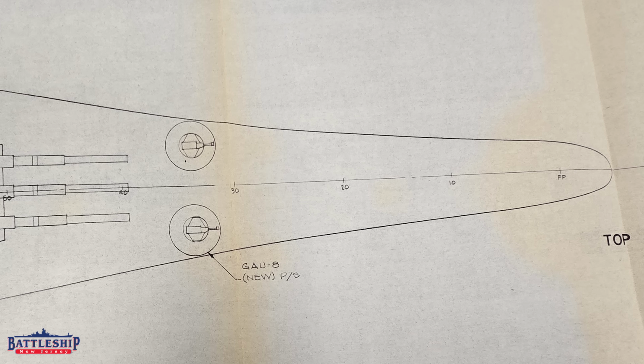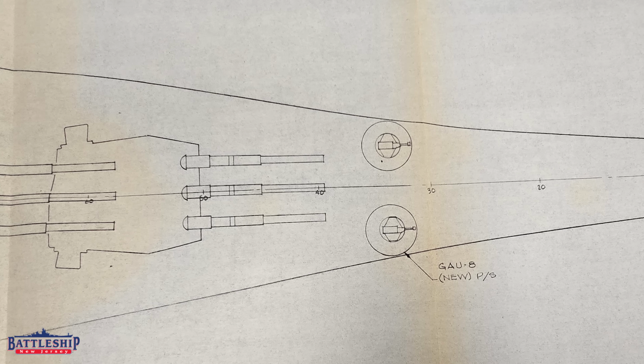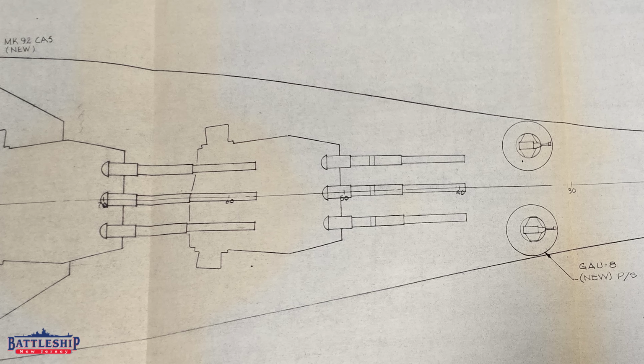Now, 2 of the 5 mounts are forward of turret 1, and that's a terrible position. They would be absolutely swamped by water, and they would be damaged by the blast effect of the guns if the guns weren't firing true broadside. So maybe that's part of the reason why this study wasn't actually carried out. Maybe they would have done it and spent a ton of money and then realized that that was a tremendously bad idea and had to change things up later on.